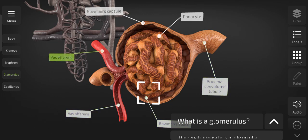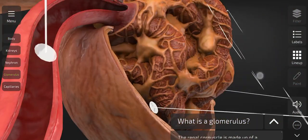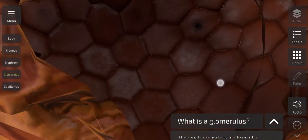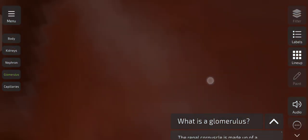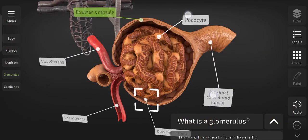Larger molecules, such as blood cells, protein, for example, albumin, and platelets, are unable to pass through and remain in the blood. Glomerular filtration rate, GFR, describes the total amount of filtrate formed by all of the renal corpuscles in both kidneys per minute and is considered one of the most important measures of kidney function.